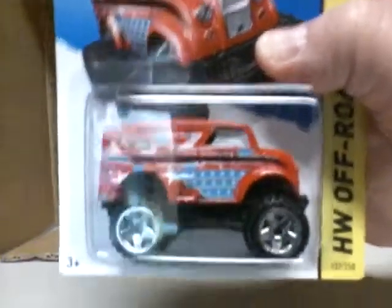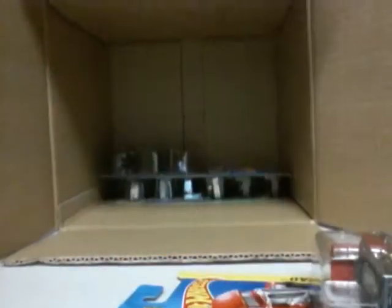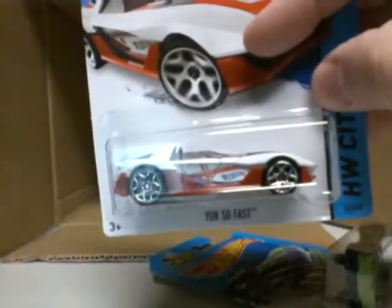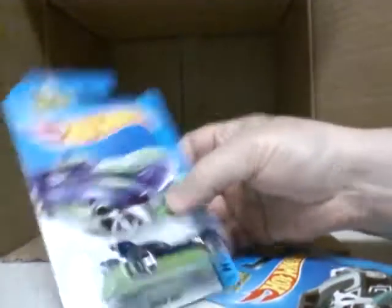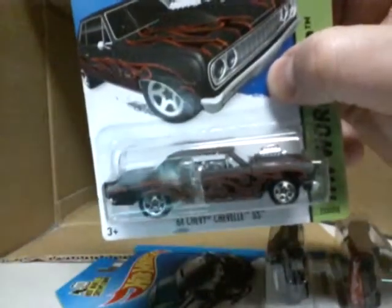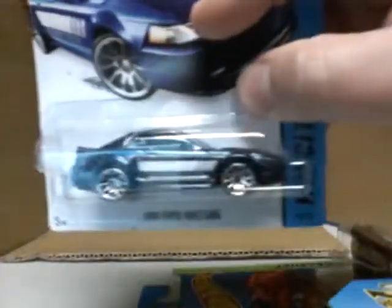Dairy Delivery in red. Another Corvette. Fastbed Hauler. This one again. The Sled. You're So Fast. We've seen that one. Another new one. Halloween Heat. MR11. Getting down to the last couple. Saw that one in the beginning. Here's your '99 Ford Mustang. New one. Stingray.